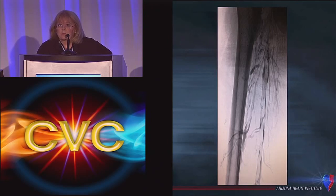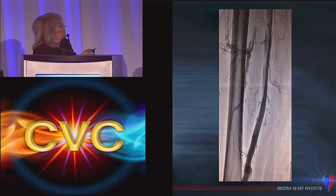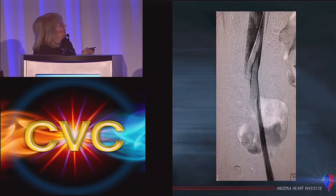Here's another case. I want to show you this case too. When you get a case like this with all of this thrombus here in the femoral, you can see that it's extending up from there, and this is the iliac. That's what the iliac looks like. Then I did another injection from the right side, and look at this. Look at this thrombus extending up into the cava.